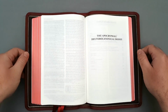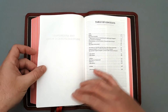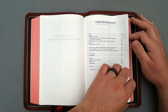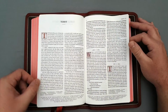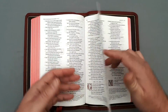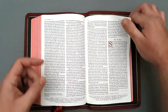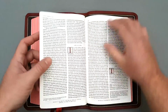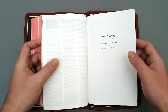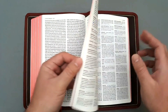So there we have the apocryphal / deuterocanonical books, and you have a table of contents there. It gets right into it with Tobit. We'll flip through some of these briefly, and we'll get back to the back and take a look. I would imagine it's just going to be the standard maps here in the back. I don't think that there's... Ooh, there is. There's a little extra.